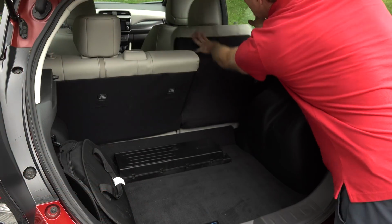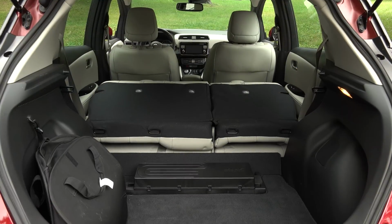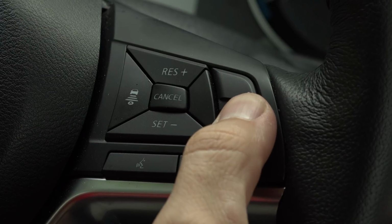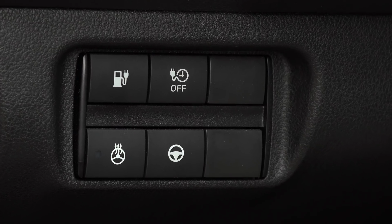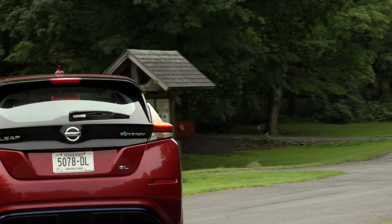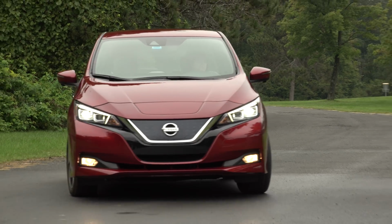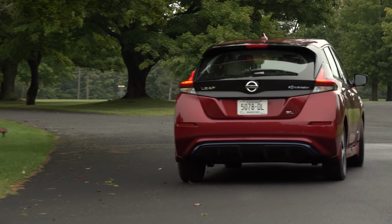This top-trim LEAF SL, with the tech package and a few other goodies, stickers for $38,520, and that includes intelligent cruise control with steering assist. A comparable Bolt is about $44,000, so if you need more range, choose wisely. Both qualify for the maximum federal tax credit of $7,500, while additional state incentives may also be available.